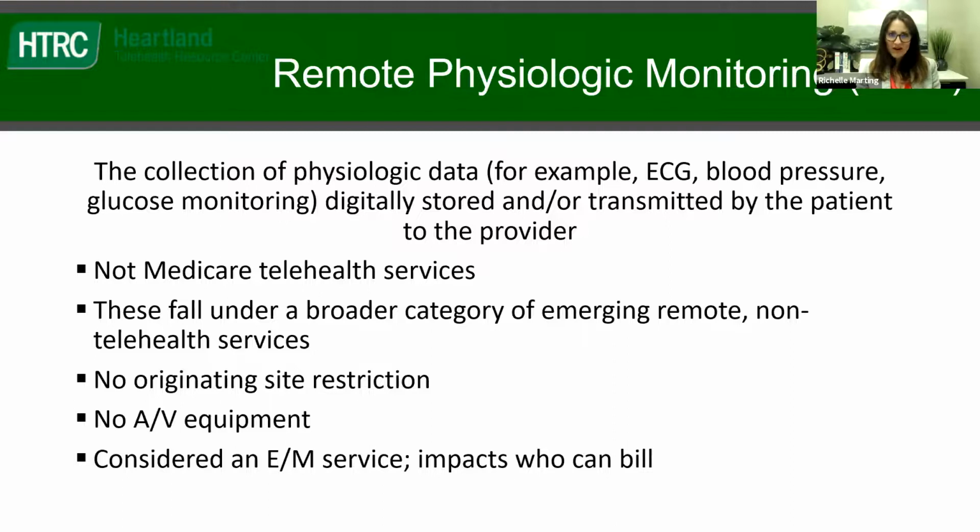The codes that we have right now fall within the evaluation and management section of the CPT codebook. So one of the implications of that is that it restricts the healthcare professionals who can bill for these services to healthcare professionals whose scope of practice and licensure allow them to bill for evaluation and management services. So it is kind of one caveat or limitation, and that's going to be a difference between some of these codes and what we see with RTM that we'll talk about in just a little bit.